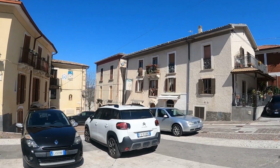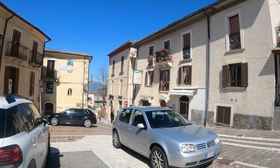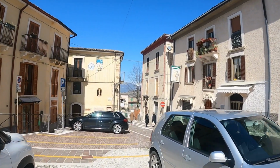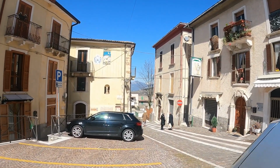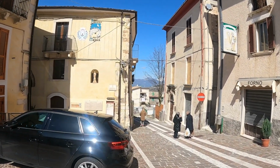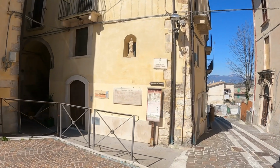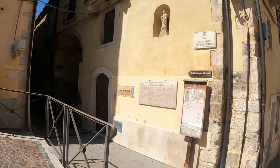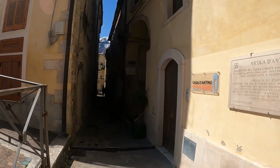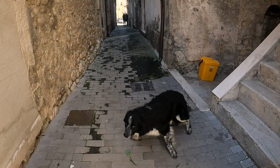So, like I said, today's property needs a bit of work. It actually needs quite a bit of work. It hasn't been kept up with the maintenance for quite some time, so it needs some TLC. But for the price, I think it has good potential, and I think you're gonna like this one. So it's down this way. Oh, there's a doggy here. Hello.